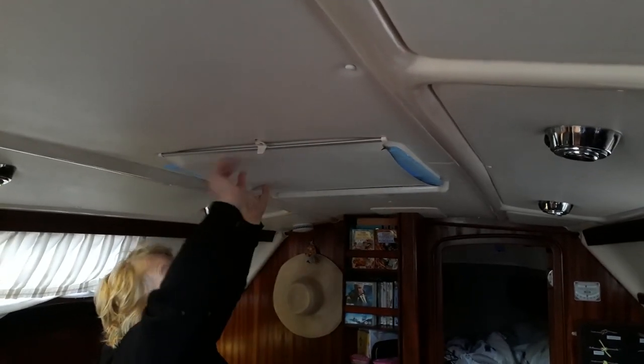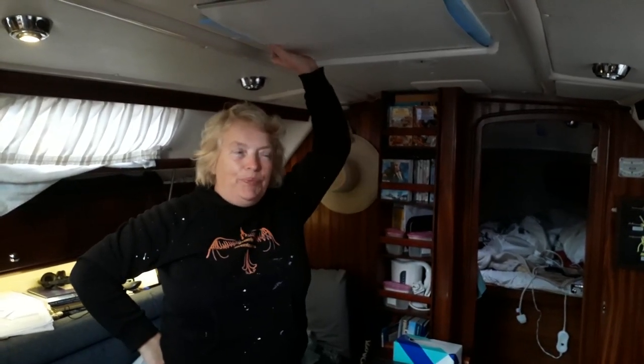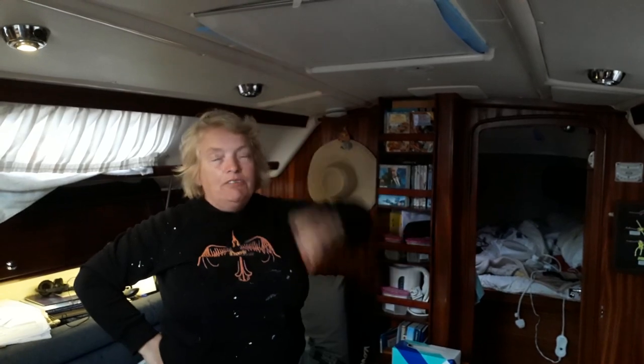There we go. Isn't that amazing? Just a little bit of extra insulation. But this hopefully will reduce the amount of damp that we get.